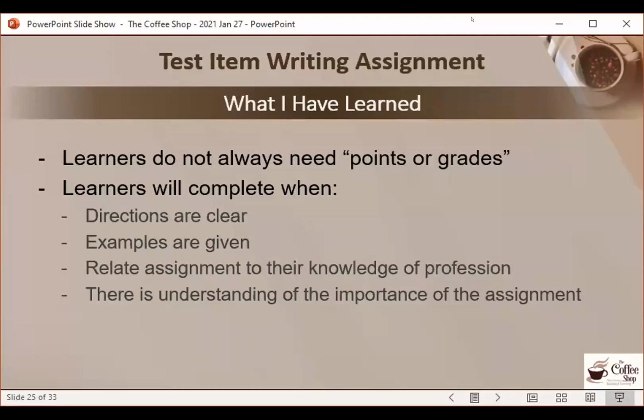I've learned that learners don't always need points or grades. It's nice, but again, in nursing, we don't have that opportunity. We do no extra credit. We're dealing with a topic and a content that doesn't lend itself to extra credit. We don't get extra time, and if we make a goof, we don't get to go back and fix it. We need to be right from the very beginning.